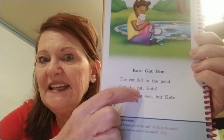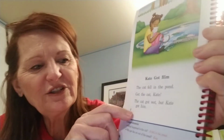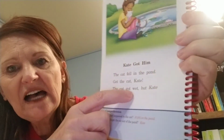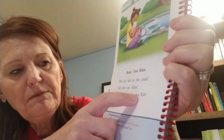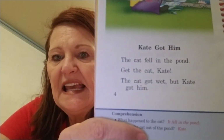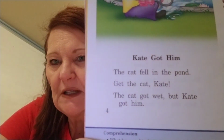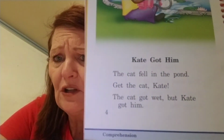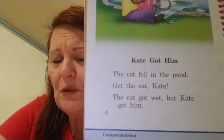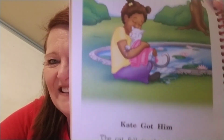All right, there's that C for cat and K for Kate on there. All right, make sure you're reading along. The cat got wet, but Kate got him. All right. Ooh, that helps a little better to put it closer up there. You are following along on your reader, but again, make sure if you need to mark the vowels or use your pointer.